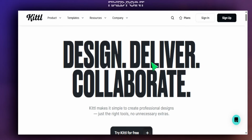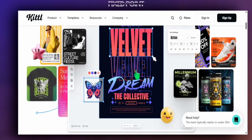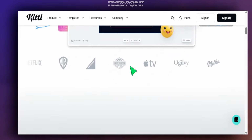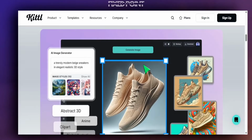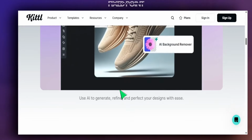So the main platform that we're going to use today to create all of our designs with AI is Kittle. Kittle has a great system for you to create high quality designs for you to start selling on Etsy, and with their new AI tool, this makes it extremely easy for you to create high quality designs you can start selling on Etsy.